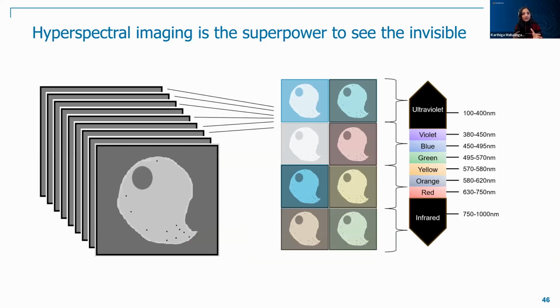So instead of just having an RGB image with 3 channels, hyperspectral sensors collect information as a set of images. Each image represents a narrow wavelength range in the electromagnetic spectrum. These images are then combined together to form a 3D cube, also called the hyperspectral data cube. Each wavelength can give you unique information about spatial and texture characteristics.